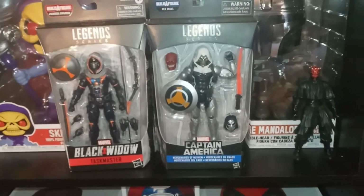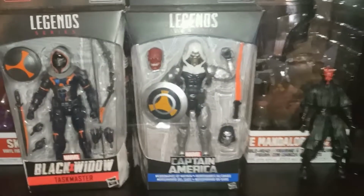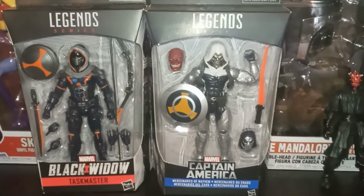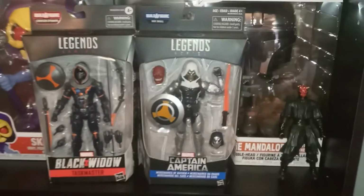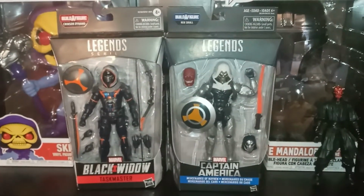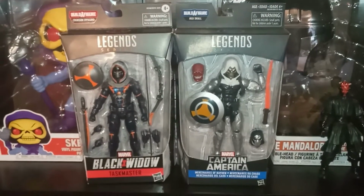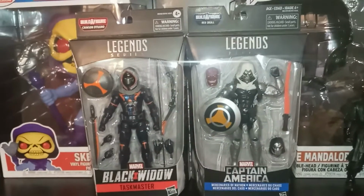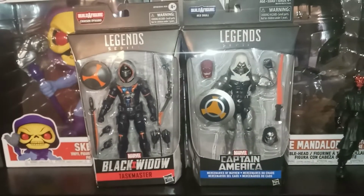So this is the old school Tasky that I was talking to you about. This one is not necessarily the classic one, but this is more of the Taskmaster that I saw from the Spider-Man animated series. So very cool. He comes with 2 different types of helmets. He comes with that almost like lightsaber sword. So very cool. I've always been a huge, huge fan of Taskmaster. All right, here we go.